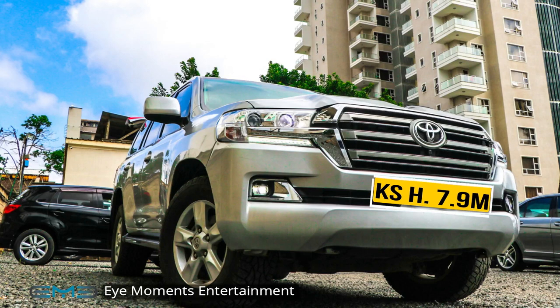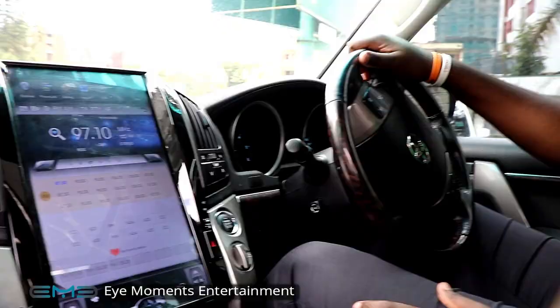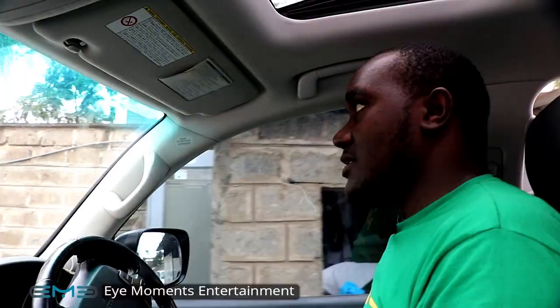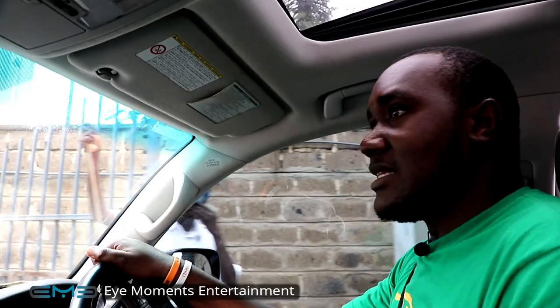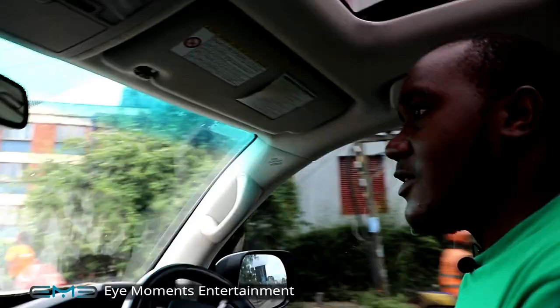So what next? Now to go for a test drive. Right, so we want to start this test drive, and you're just exiting the yard here on Agnes Kodek Road, just here at Car City Limited. So right about now, I want us to take this beast of a car on the road and see how it performs. This car is so big, so humongous, a lot of presence on the road, people actually respect you. Wow!